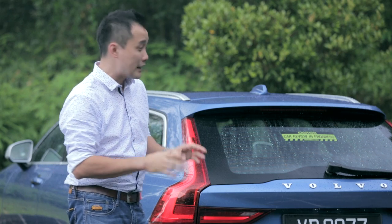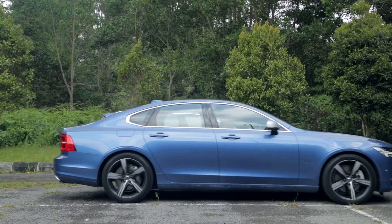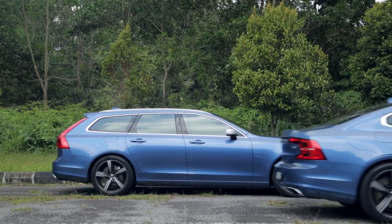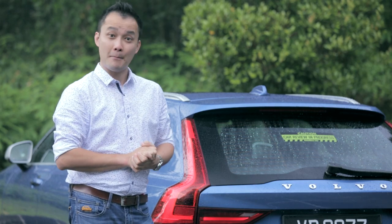Definitely one of the best looking cars in this segment right now, if not the best looking one. But I need to pick one today to focus on, the sedan or the wagon? The one with the better looking bum, of course.